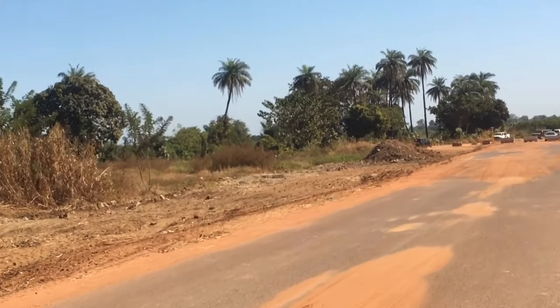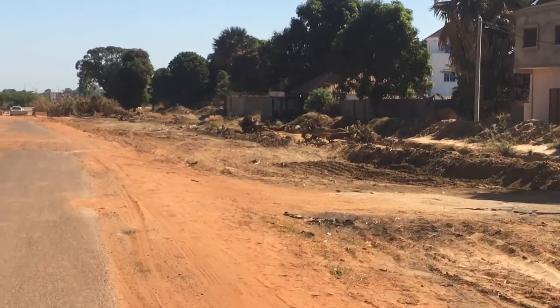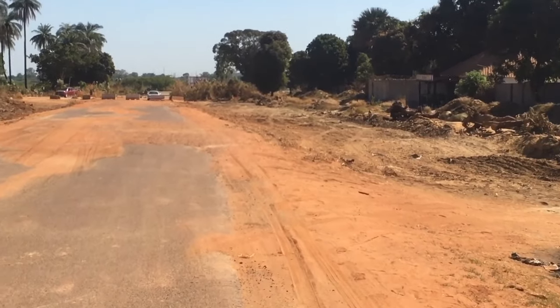You see, it's the OIC road right here, guys. It's Kanifing OIC road, guys.